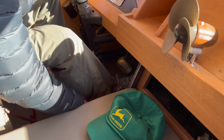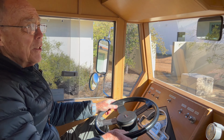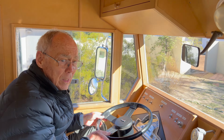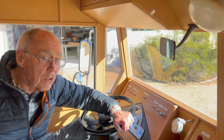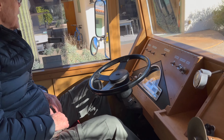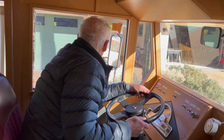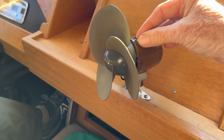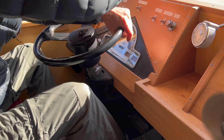So let me see here. So this thing is pretty lousy to back up, the visibility, because you've got... I'm just not good at it, but I don't want to hit anybody's car like yours. Do you want me to be sighting at you back there? I can do it. I know how to get out of here. Okay. Here's our air conditioning. I didn't show you that. Turn that on. Yeah, that's air conditioning right there. Oh, you don't have power steering. No.